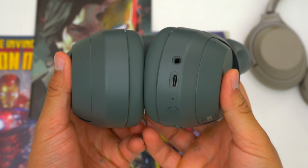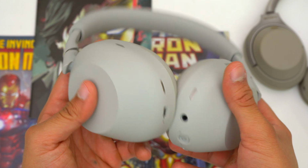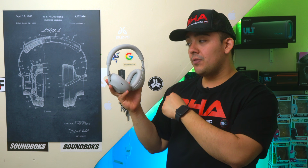And when it comes to charging these headphones, both of these headphones charge via a USB-C port as they should. However, with the XM6s, you can also use these headphones while they're charging at the same time, which is actually a very big deal if you plan on using these headphones as a gaming headset as well.